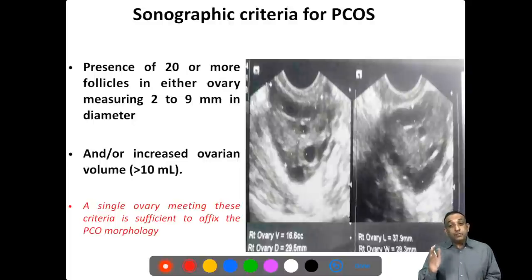Now we must say more than 20 follicles in each ovary. All right. Not cumulative, both the ovaries. And the volume of the ovary should be increased, so a volume more than 10 milliliters. And even if one ovary is having this picture, you don't have to say that both ovaries should have a PCO picture. You do the ultrasound, you see one ovary with these multiple follicles, she's a case of PCOS.